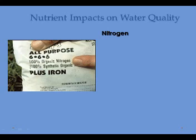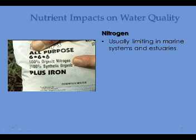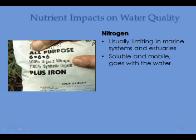The other nutrient of concern is nitrogen, and this is more of a concern because it's the limiting nutrient in marine systems and estuaries, so that adding nitrogen results there in the growth of algae and so forth, as opposed to phosphorus, which usually is at higher concentrations in those water bodies. Nitrogen is very dynamic in the environment and in the soil. It's converted very rapidly and easily by microbes and chemical processes into alternate forms.